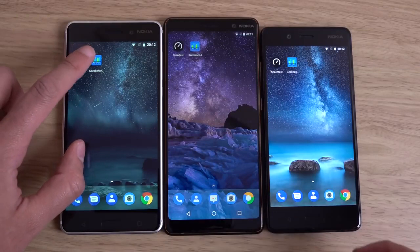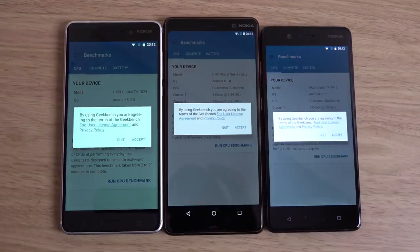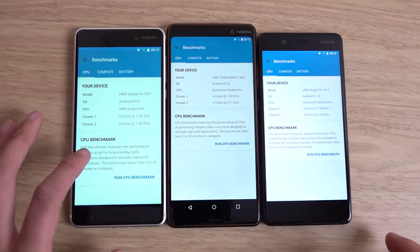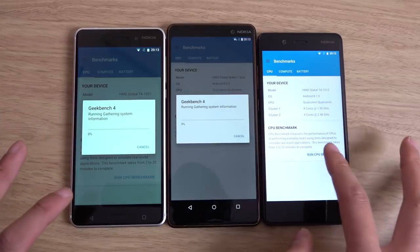So we do have Geekbench, and let's just run this one. So yeah, that's the one. There we go.